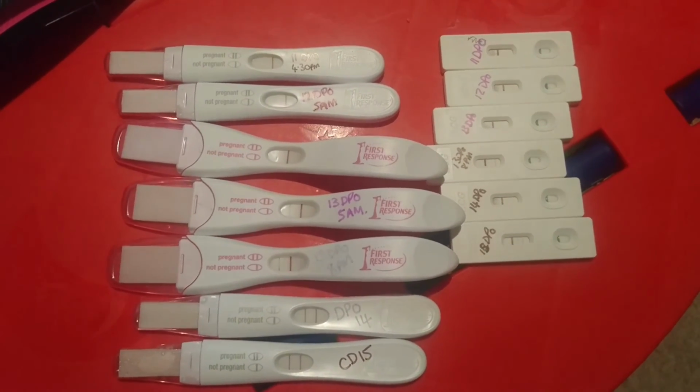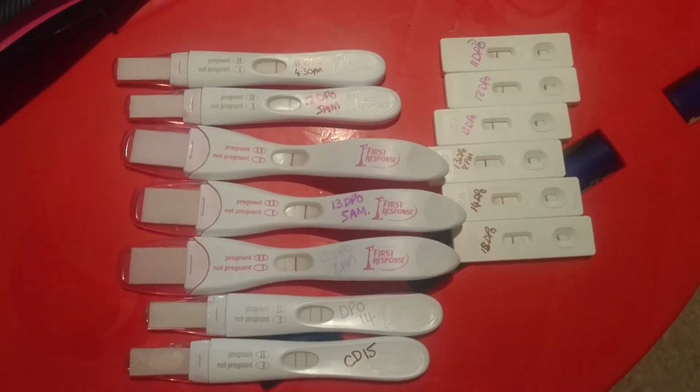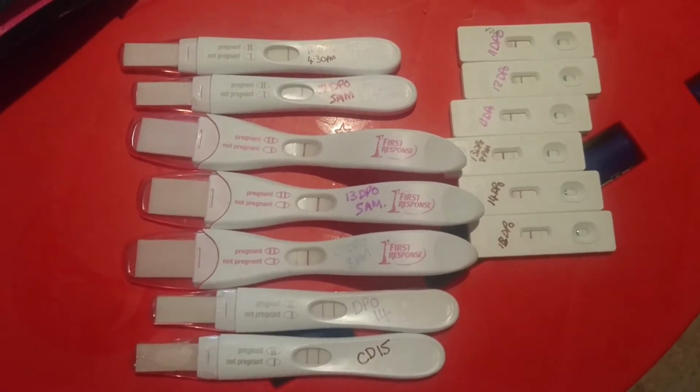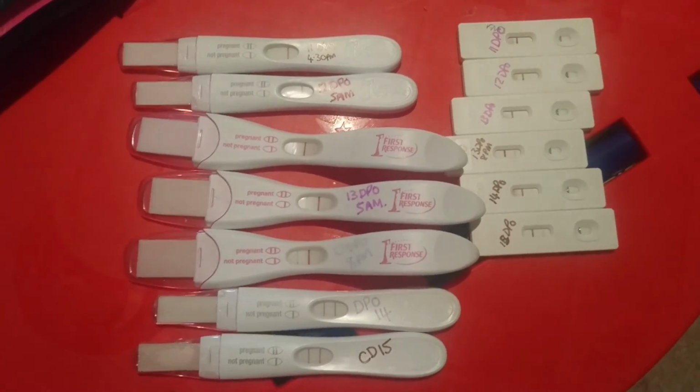So there you have it, guys. My progression lines since I found out I was pregnant up until now, and AF is due today. So I think it's pretty clear, and I'm pretty sure that I can say that I am pregnant.